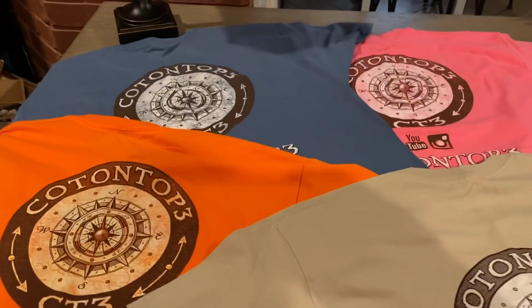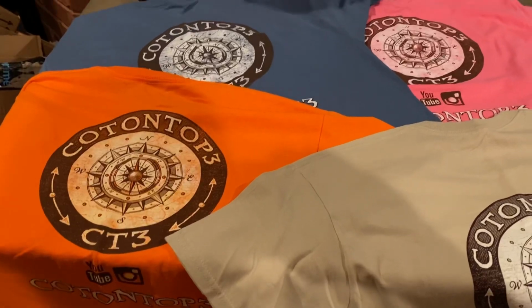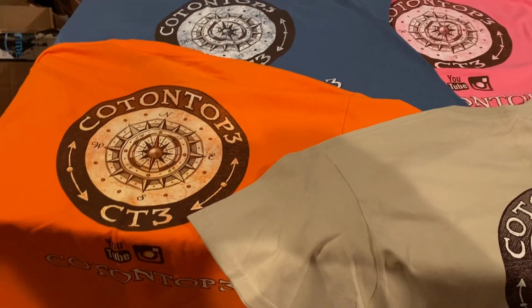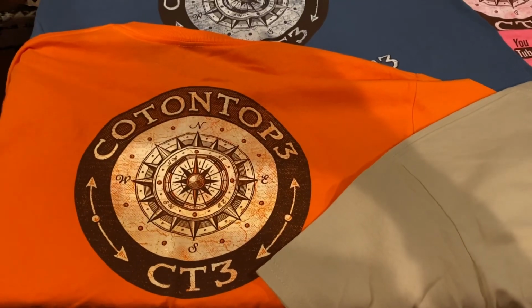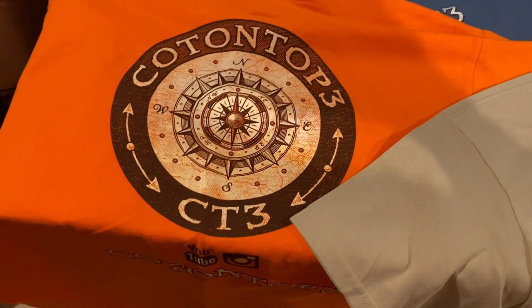So this is kind of weird to lay all this stuff out and look at it here. I've been in the merchandise business since 2017, and here's what I've got now. All these are Gildan shirts right here. Very high quality. You can wash them and wash them, and the logo will not come off. It's actually embedded into the threads right there.